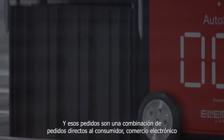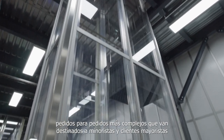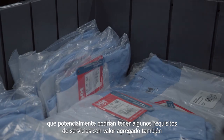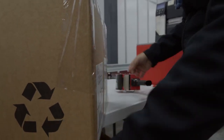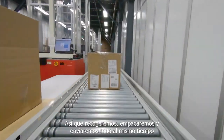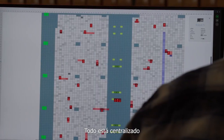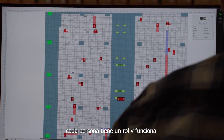And those orders are a combination of direct-to-consumer orders, e-commerce orders, or more complex orders that are going to retailers and wholesale customers that could potentially have some value-added service requirements as well. So we will pick, pack, and ship all at the same exact time, per box, per order, and then it's already out the door. Everything's centralized, everyone has a role, and it works.